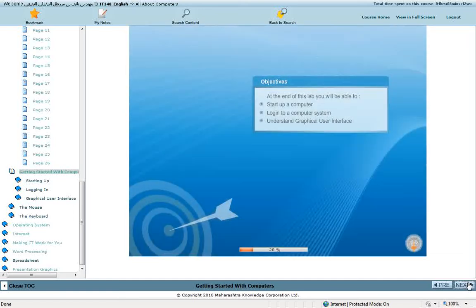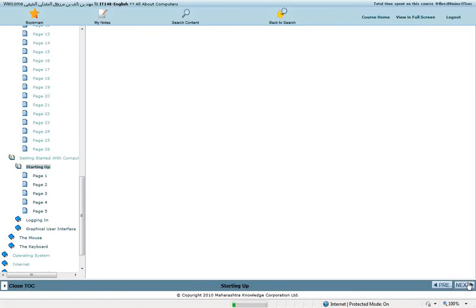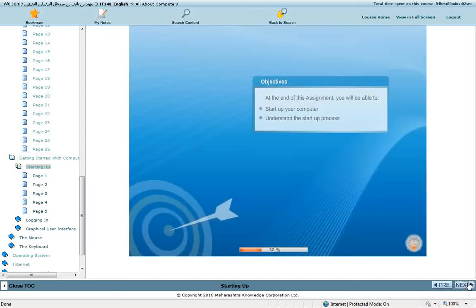Objectives. At the end of this lab, you will be able to start up your computer, log into your computer system, and understand graphical user interfaces. Objectives. At the end of this assignment, you will be able to start up your computer, understand the startup process.